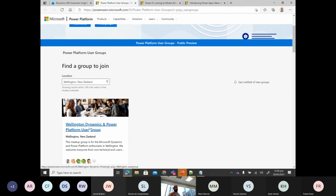And again, if there are other bigger events as well, they will be announced in there. So I'll send this information through the meetup for everybody to know about them and be able to join. But yeah, it's a great initiative by Microsoft to do that. So with that, I hand over to Mark.